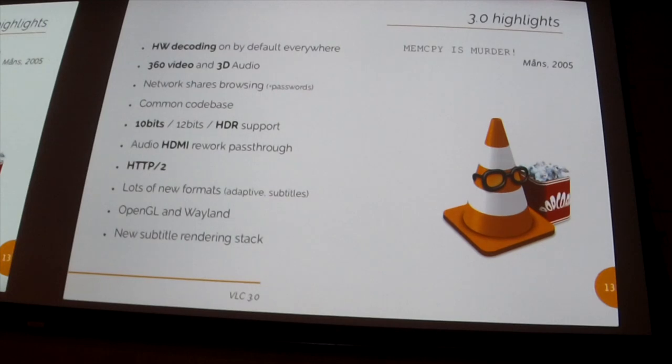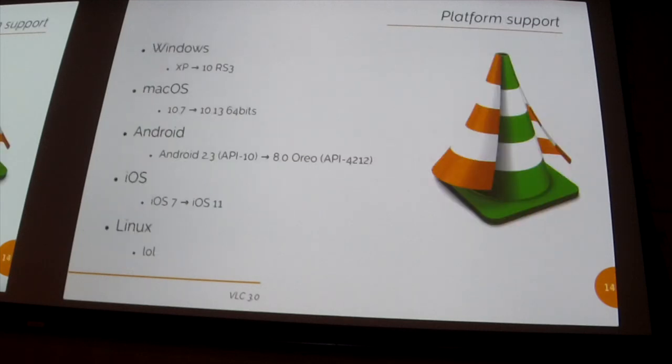We support 360 video, 3D audio, so spatial audio. We now have support for network browsing. We support 10-bit, HDR, and so much stuff. We also spent a lot of time to support all formats. A lot of QuickTime files from the 1990s that were never played by VLC got fixed, and so many other small issues that we spent a lot of time on. So people can remember that VLC plays absolutely everything. Last thing, we support Chromecast. So many people asked us for that. It was quite difficult because the Chromecast architecture is not made for what we do.